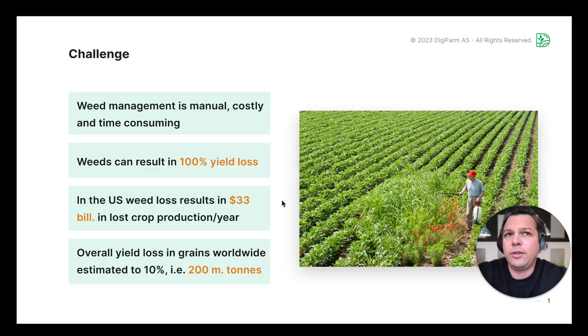So the challenge that we started with, of course, is that weed management is manual. It's time consuming and very costly. As I mentioned on the slide before, I have to walk my fields every summer and look for wild oats, and these patches aren't typically quite large, and also they look sometimes a lot like barley when you're in wheat fields, so it's very difficult, but it can result in 100% yield loss.